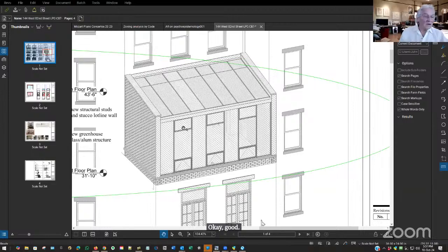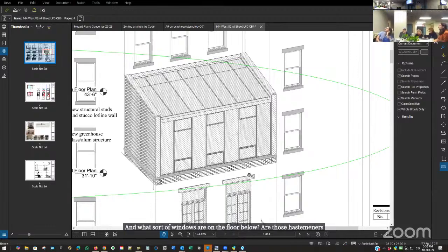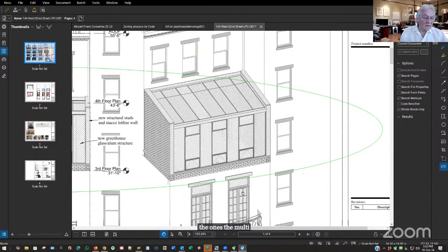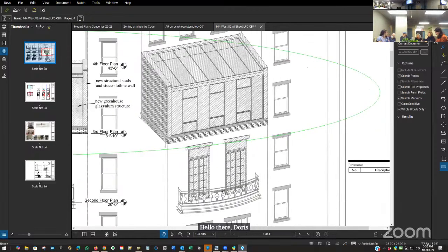All right, so there are 3 high windows and 3 low windows. The idea is that you can open the bottom and the top and get airflow from low to high, or even high to low in the room. And what sort of windows are those on the floor below? Are those casement or multi-light? Those are doors. Oh, they're doors. Yeah, a little balcony.